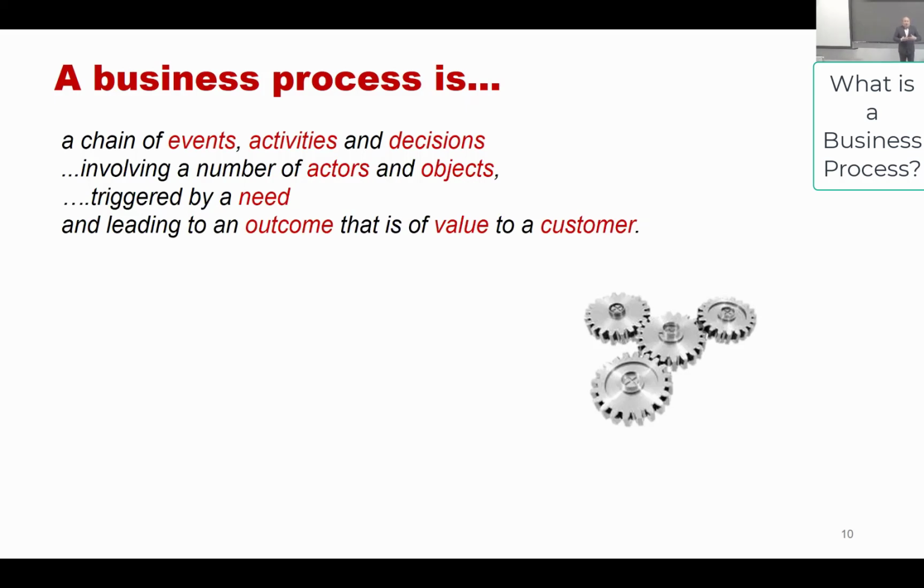And the purpose of the process is to translate the need of the customer into an outcome that is of value to the customer. To ground this, let me give you some examples. One of the most common types of processes that you will find in an organization is the order to cash process. The order to cash process starts when you receive a purchase order from one of your customers. You have to serve it, you have to package it, you have to deliver it, and then you have to send an invoice and get paid for it. So there is a need.